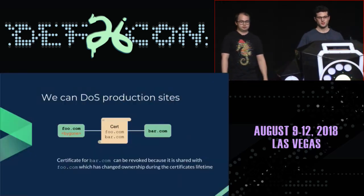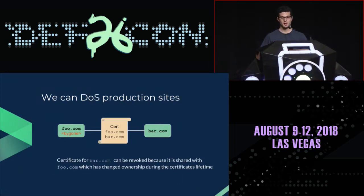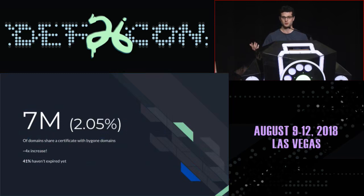So going back to the previous example of the certificate for both foo.com and bar.com where one domain name has changed owners and one has not, this now means that if bar.com is still using the certificate that was valid for both foo.com and bar.com, the new owner of foo.com could reach out to the certificate authority and revoke the certificate and cause a denial of service on them, or at least their users will get an SSL warning. And looking at cases where domain names share a certificate with other domain names that have changed ownership, that number skyrockets, a four times increase, up to 7 million domain names on the internet potentially affected, about 2%. And of this sample set, about 41%, just under half, still haven't expired and are still valid and potentially still being used.